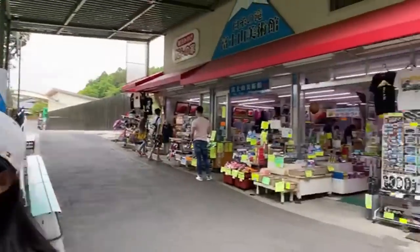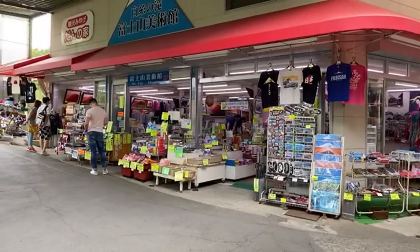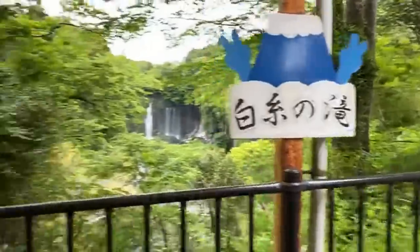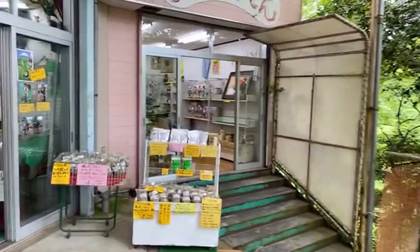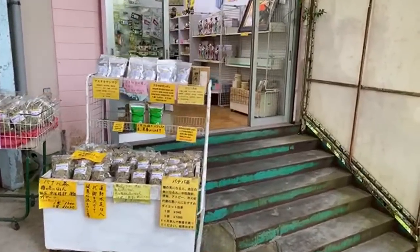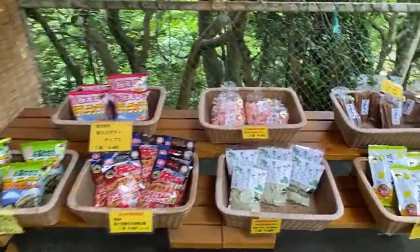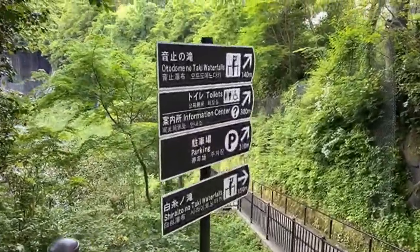That's pretty cool. So there's some souvenir shops here. Just a few people. Not everybody's wearing masks, which is slightly worrying, but all these kinds of chips and snacks from the area. All right, let's go down. Let's get down into the waterfall.